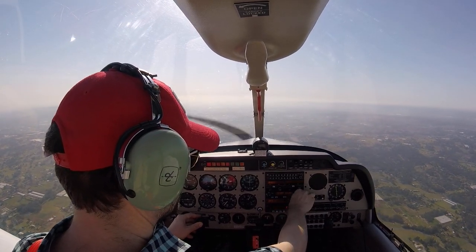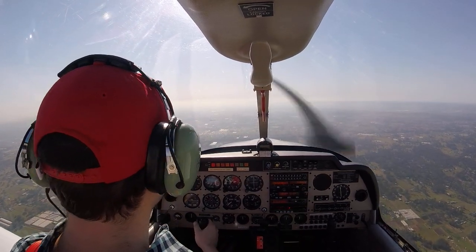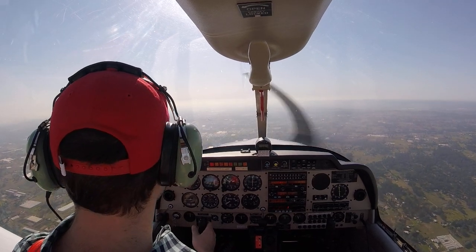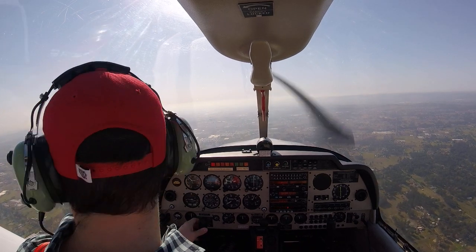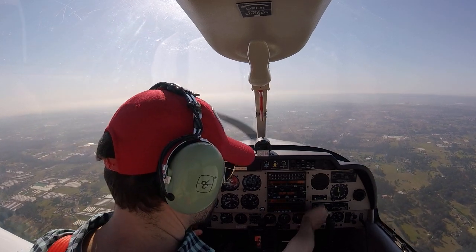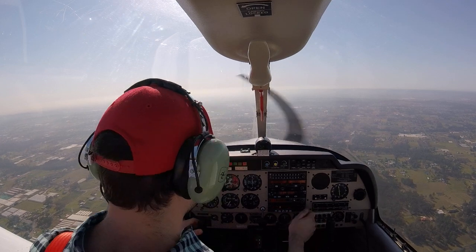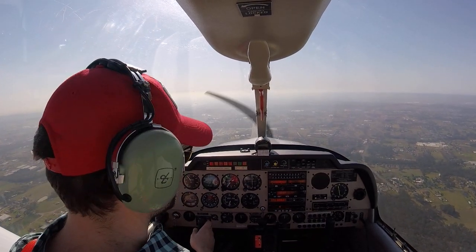Alright, it's still Bravo. So we're going to call for circuits, we're going to expect to join downwind for runway 29 left. Calm wind, so the landing should be easy. Engine temperatures and pressures look good. Transponder. We're at 1,600 feet, heading east.